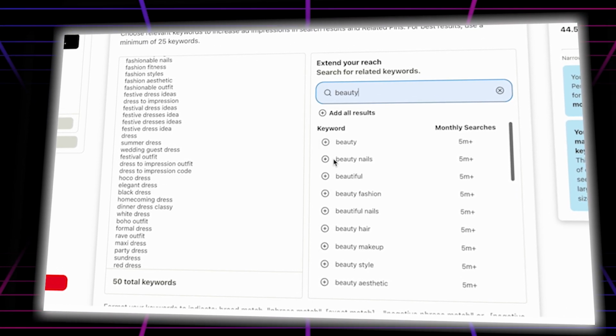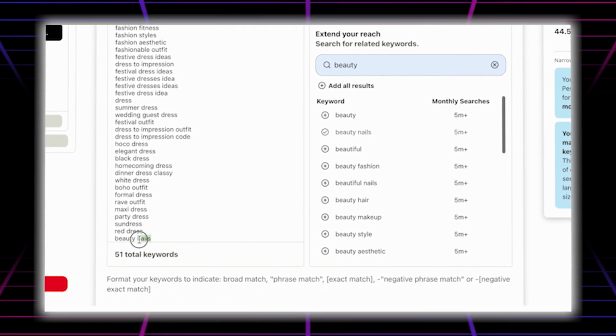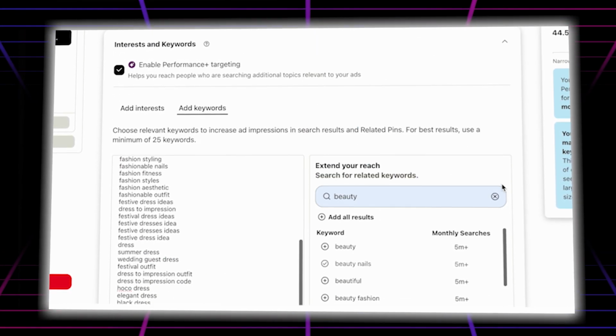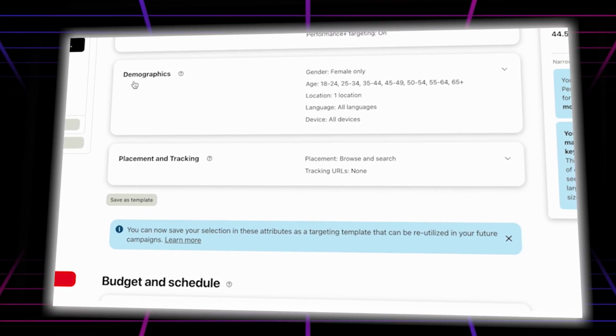Let's say beauty nails, if we add this one, as you can see, this one is added here already. We're not gonna use this, so we're gonna leave it. Cross. Okay. So here is the demographic targeting.